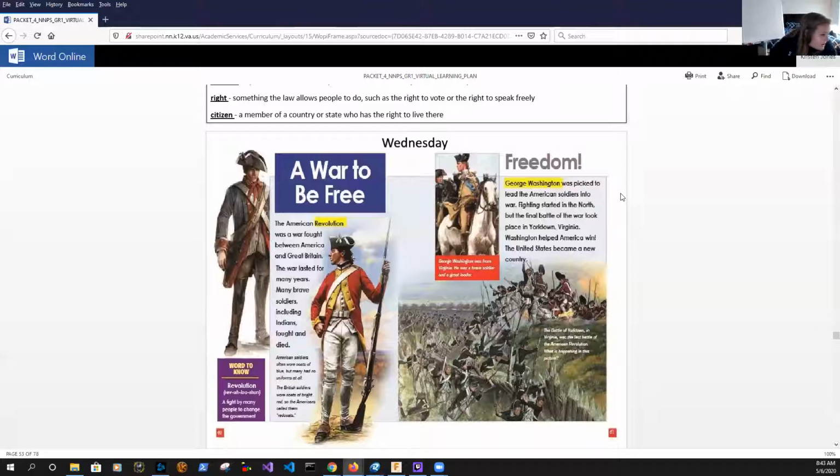So George Washington was from Virginia. He was a brave soldier and a great leader. The Battle of Yorktown in Virginia was the last battle of the American Revolution. What is happening in this picture? So look at this picture and see what you think is happening.